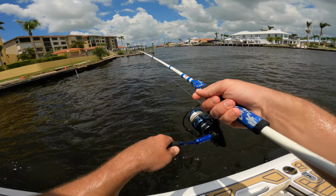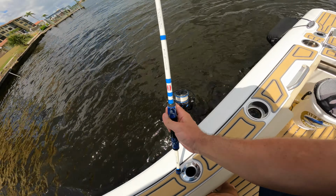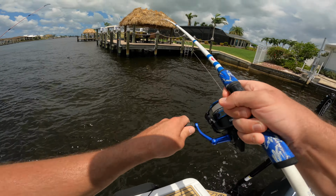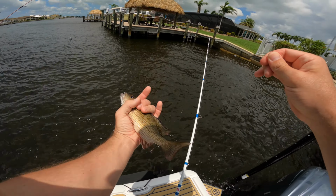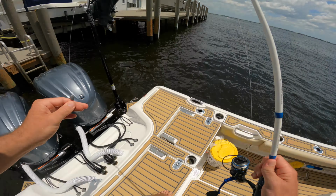Oh, I think I'm getting picked up. Probably got my bait. Yep. Dang nabbit. Oh, there we go. I got him. I got him now. Good snapper. Another snapper. It was instant. That's a good sized snapper. Look at that. Snapper fest. Snapper fest today.